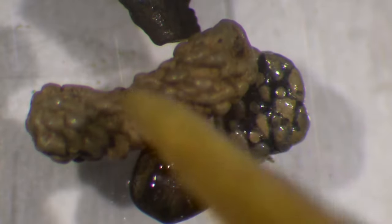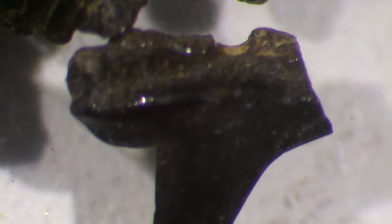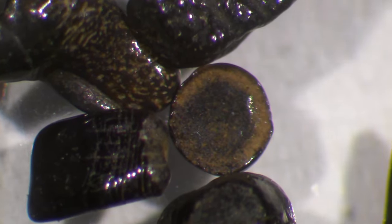And then there's that thing, what the heck? It's so weird. That is pretty cool looking though, but it's mudstone that's taken on that shape. There's another sharp tooth with a cusp off on the side. There's that thing, it looks like a cockroach belly or something like that, but I'm sure that's not what it is.